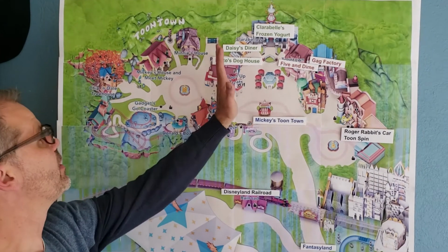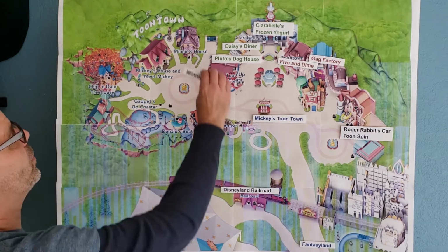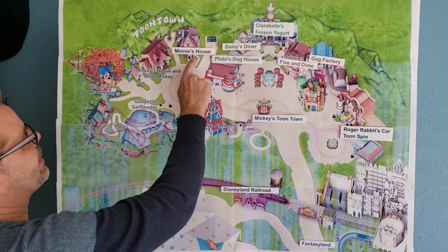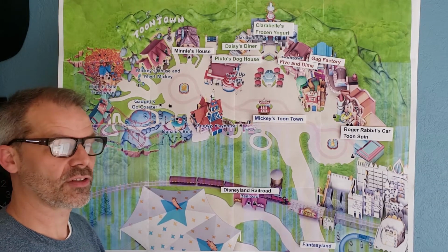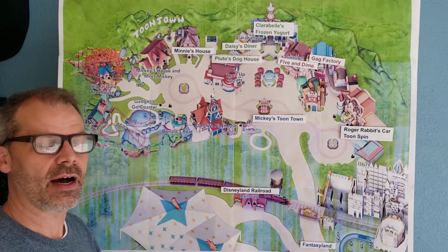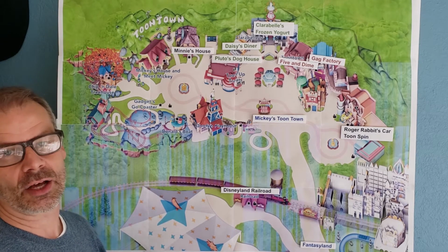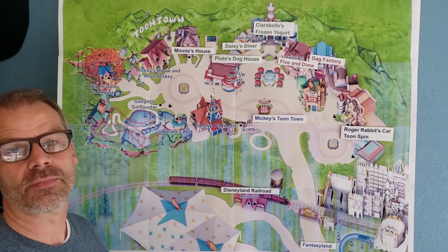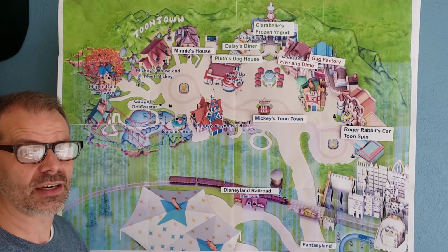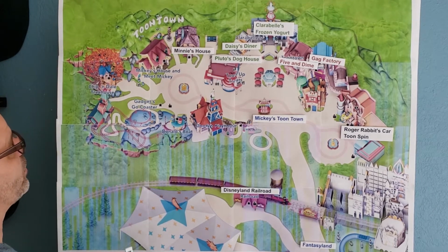The west side of Mickey's Toontown is packed with attractions. Starting up here at the top, I've got Minnie's house. This is an interactive walkthrough building where you have a chance to meet Minnie Mouse. You walk through her kitchen and her dining room and other rooms before you get to the final room where you meet her. I think they actually close the building, the house, if she's not there to meet. And then right next door is Mickey's house and Meet Mickey.